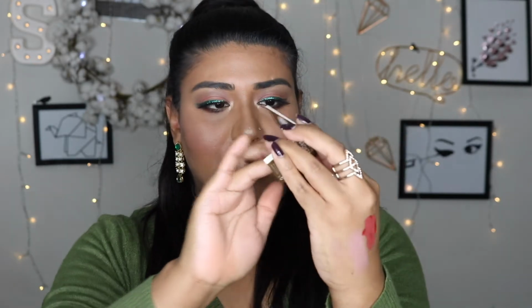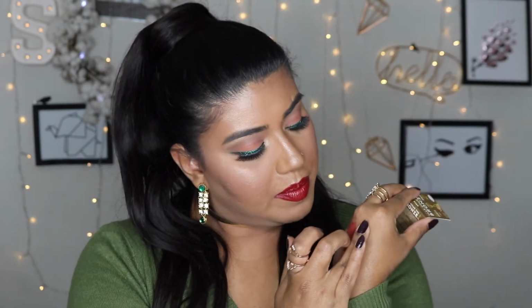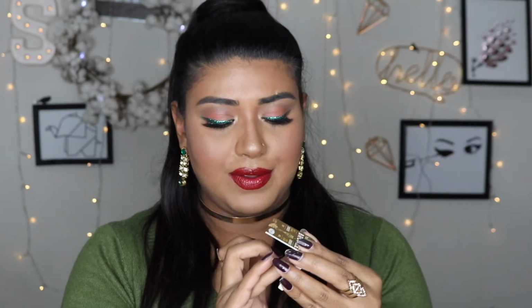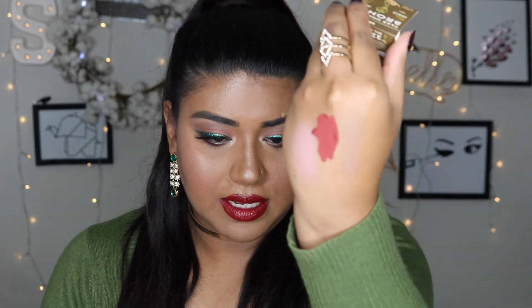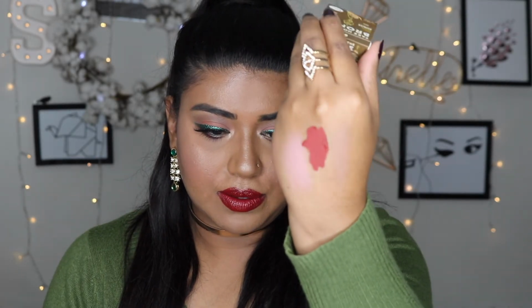So I don't know if you can really see it. I feel like my lights are a little too bright. Let me put it next to the red. I don't know if you can see it better if it's next to the red. I don't think it makes a difference. It's pretty close to my skin color. I can always use it as a shadow too, so I do like that.